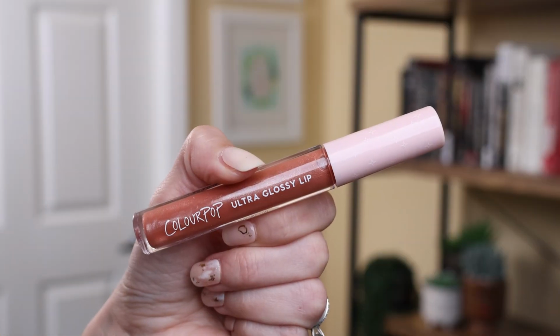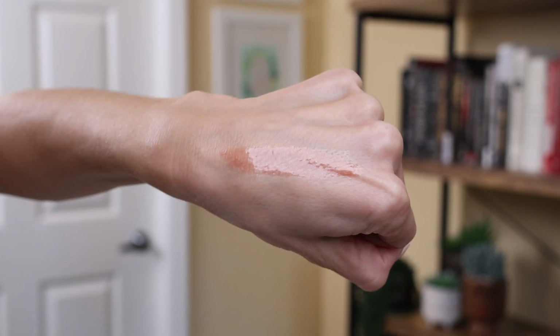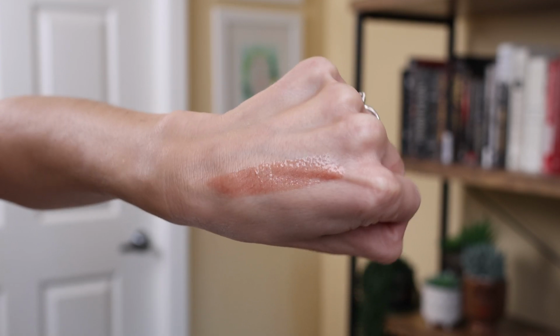Back to the glosses. The Ultra Glossy Lip from ColourPop in the shade It Girl. Getting so much use out of this. Absolutely beautiful. It is very reminiscent, I'm not gonna say a dupe, but it's very reminiscent of the Fenty Beauty Gloss Bomb in the shade Fenty Glow, which is my favorite gloss of all time, which I literally cannot find mine anywhere. So I'm happy to have this because it's a good alternative, let's put it that way.